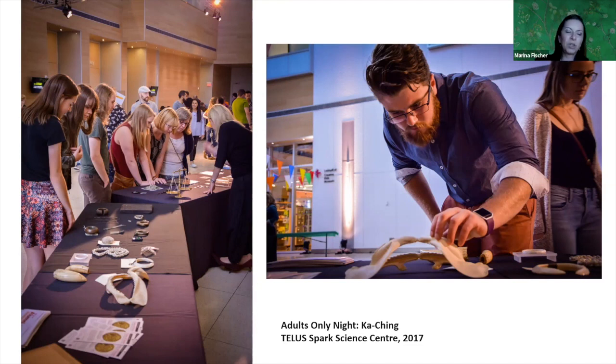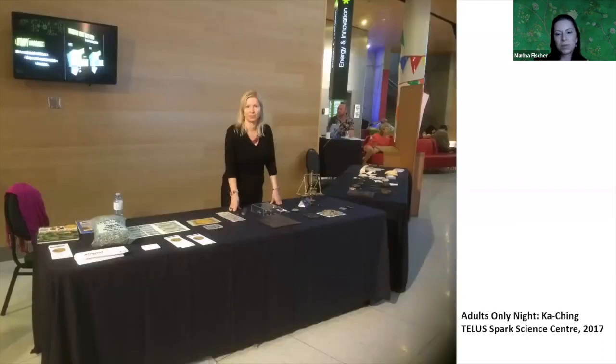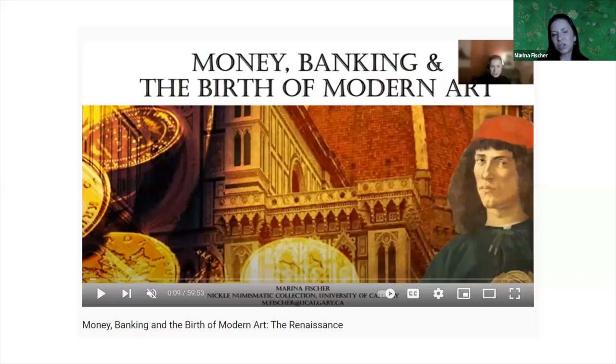And again, you can see the artifacts that are chosen for these displays are the ones that are part of our teaching collection and handling collections and so on. And again, the connection with the community has been incredible. So this was Ka-Ching, and I've done another event there as well. Any connection with any institutions in the city is wonderful for me. We're also very closely connected with the Calgary Public Library and give lots of talks in person and then online.